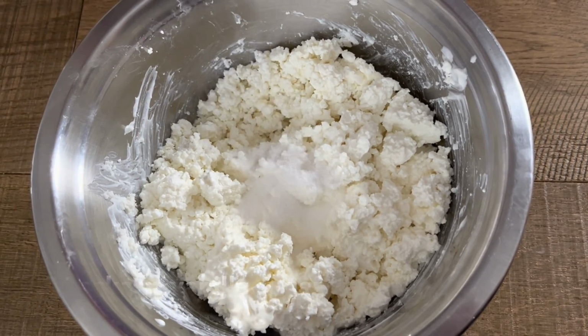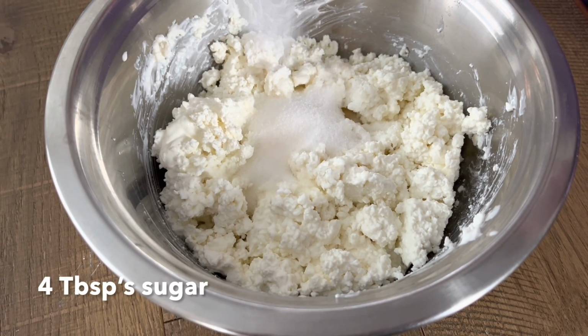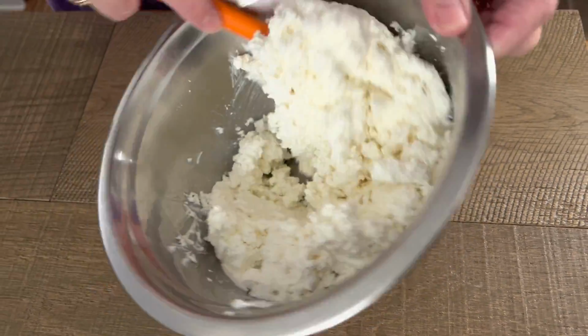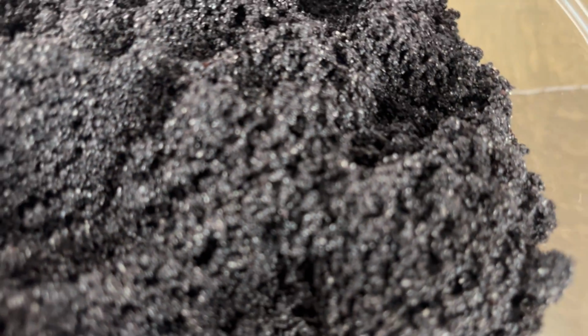Then we're going to add in 1 package of vanilla sugar, as well as 4 tablespoons of sugar. And as you're mixing, if you notice that you need to add a little bit more sour cream to make sure that it's spreadable, you can do that at this time. And then once we're done, we set it aside.